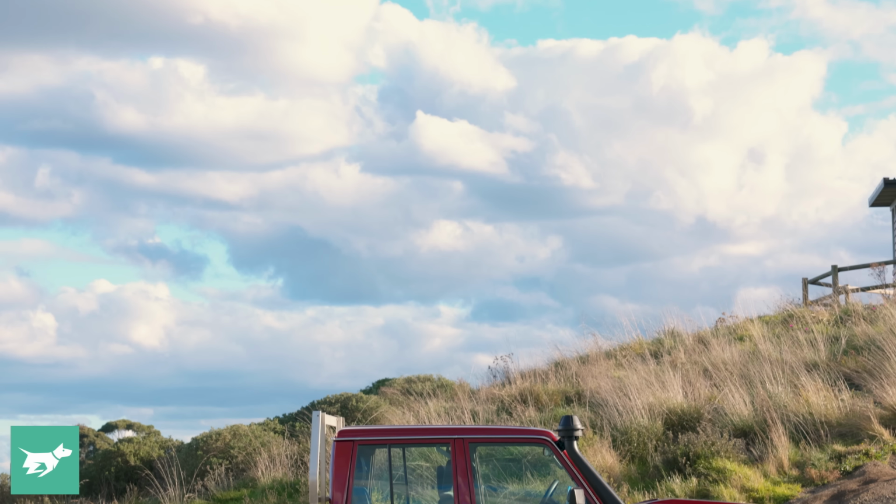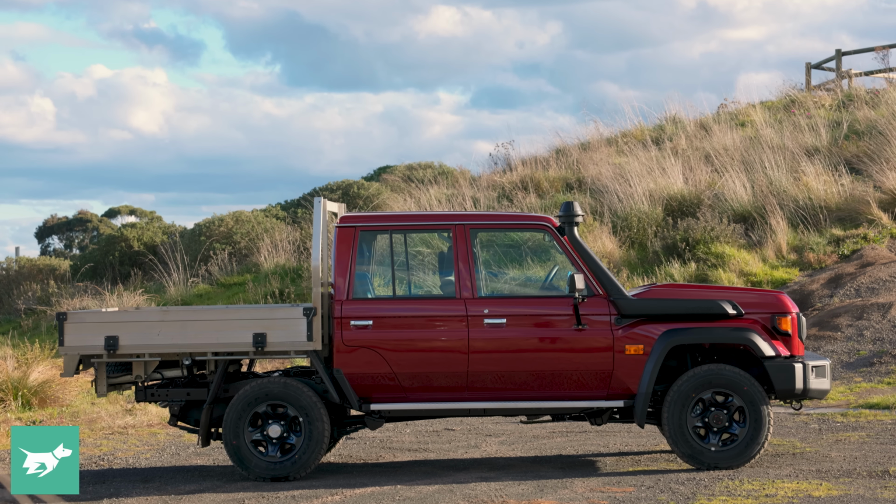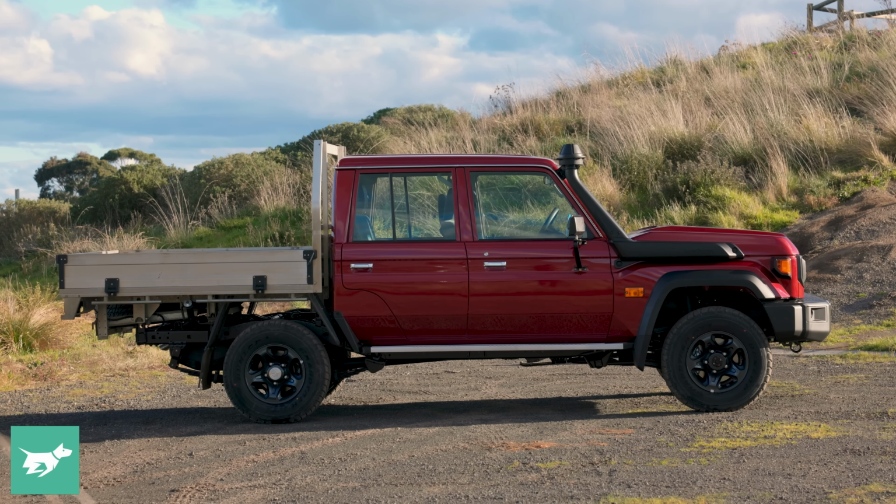Now, I say Christmas present because an interesting point about the buyers of the 70 series is that insiders claim to Chasing Cars that large fleets are no longer buying 70 series in the numbers that they once were. And in fact, most of the demand here in Australia at this time is actually private customers, maybe doing their own builds, and also small businesses who have a fascination for the 70 series. There are still some very large enterprise customers who may be purchasing directly from Toyota, but that's with a completely different tune of the V8 engine without a turbocharger at all.